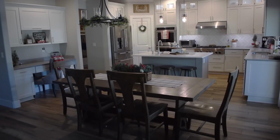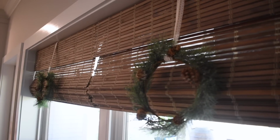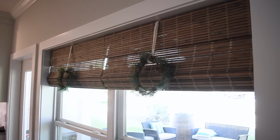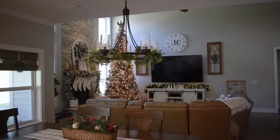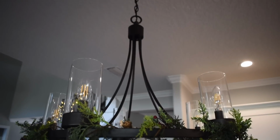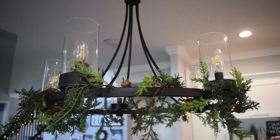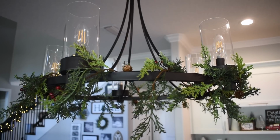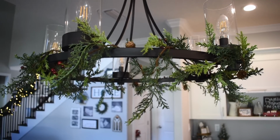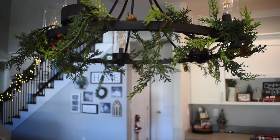So this is overlooking from the living room to the dining and kitchen area. On the dining windows, I just put these little wreaths with some ribbon from the Target Dollar Spot. On the chandelier, I feel like this was so simple yet adds so much. I just kind of wrapped and draped this faux greenery from Michaels around it, and I absolutely love the way that turned out. I feel like it just adds so much for the dining area.